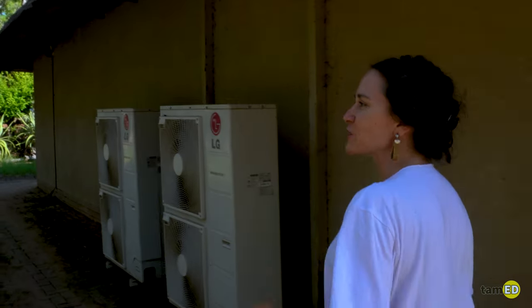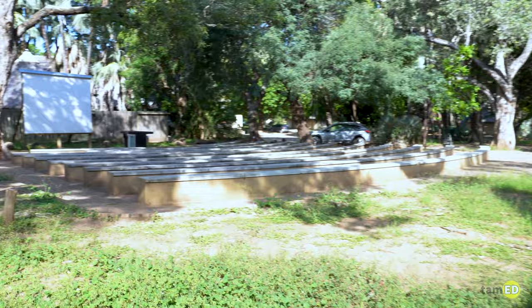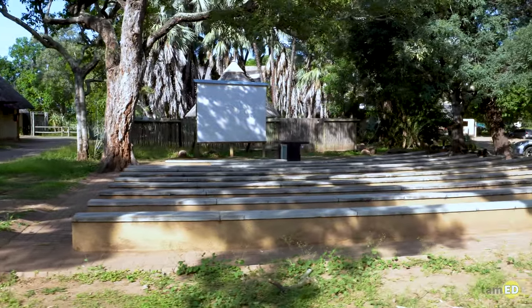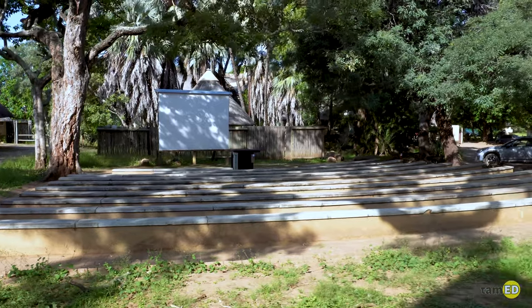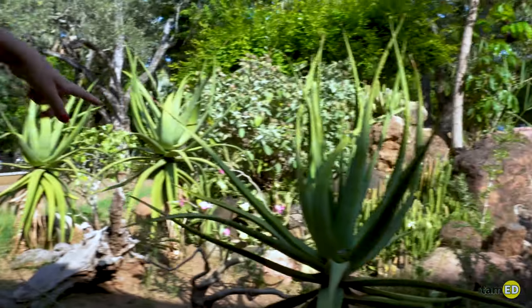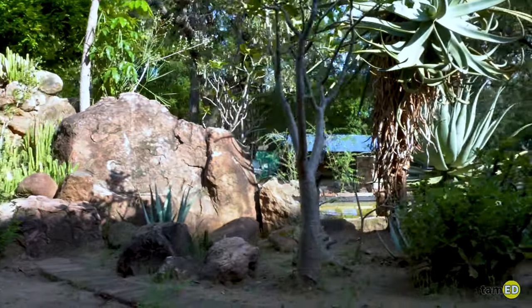So let's just go this way. But as we're walking, look over there. This is so epic. Every Friday night and Saturday night, the camp actually shows wildlife documentaries to people and kids that come to the camp. I think that is so cool. And just look here. Look at these beautiful aloes. These aloes are really so gorgeous.